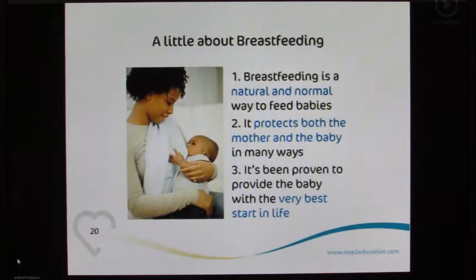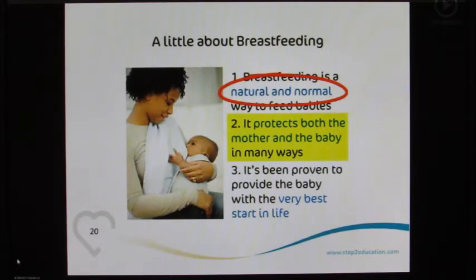Firstly, breastfeeding is natural and normal, which is a very important concept to understand. It protects both the mother and the baby in many ways, and it has been proven to provide baby with the very best start in life.